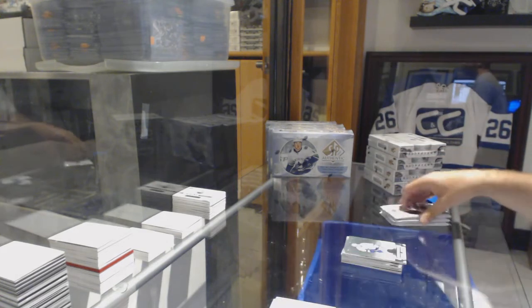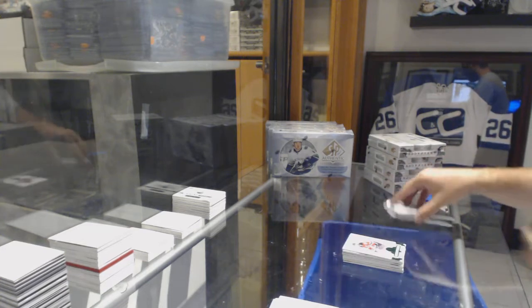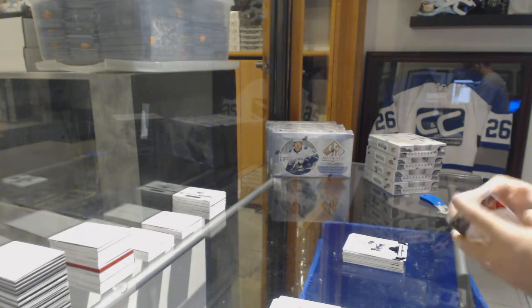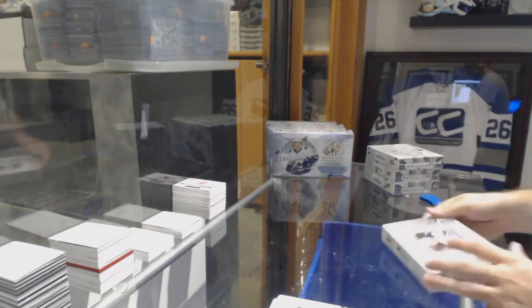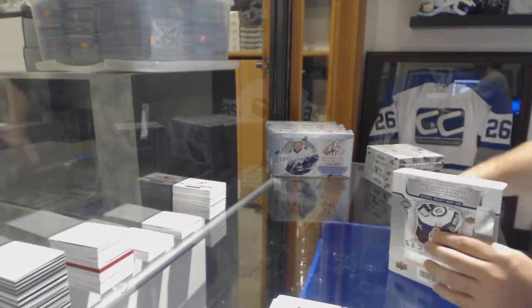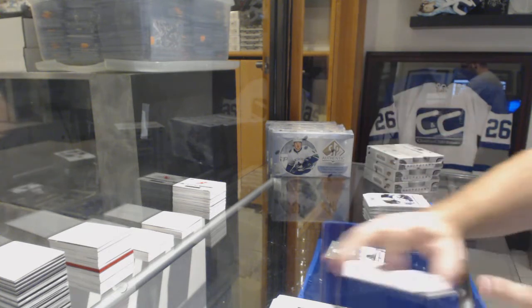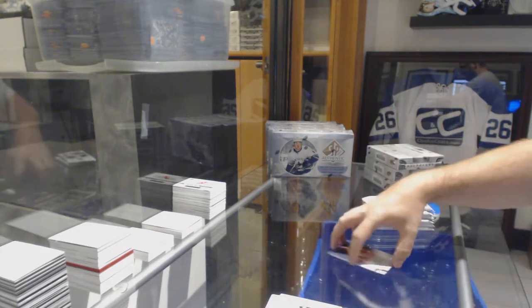Tampa Bay Victor Hedman to $5.99. Devils Emerald to $99 of Pavel Zacha. Purple number to 20 for the Preds, Philip Forsberg. And a New Jersey Devils rookie redemption. Tarasenko for the Blues to $5.99. Calgary Flames to $5.99 of Dougie Gilmore.